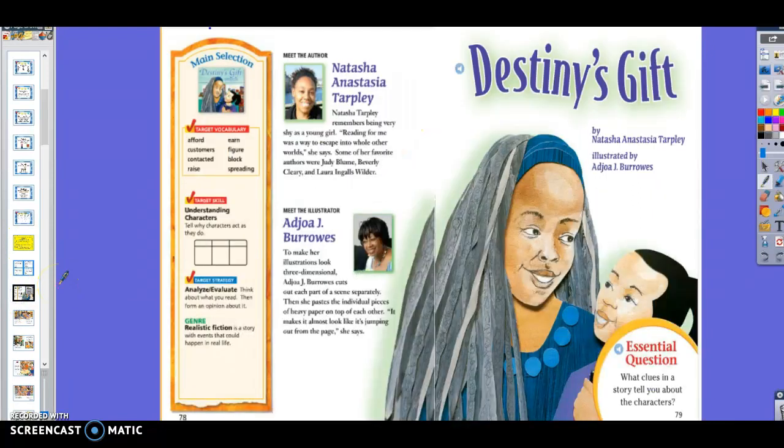So as we read our story this week, I want you to be thinking about the characters in the story. What are some things the characters say? What are actions the characters do? And what are some thoughts or feelings and emotions the characters experience that would give us a better idea of what kind of personality or what kind of character traits the character has? What is the character like on the inside?